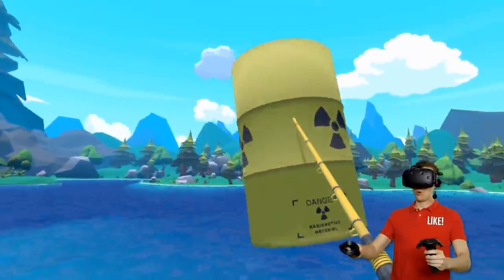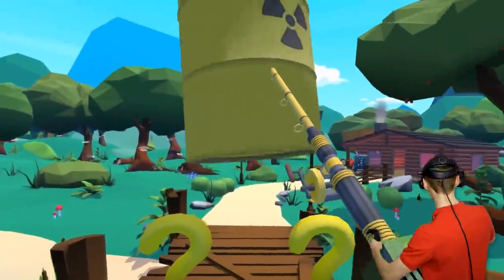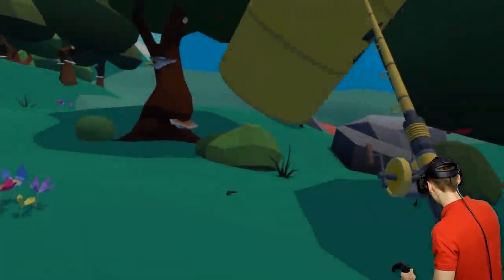Whoa. Danger, radioactive material. Guess we've got a giant radioactive barrel. Oh, that is perfect for Godzilla. We gotta go to the pit and check this out.